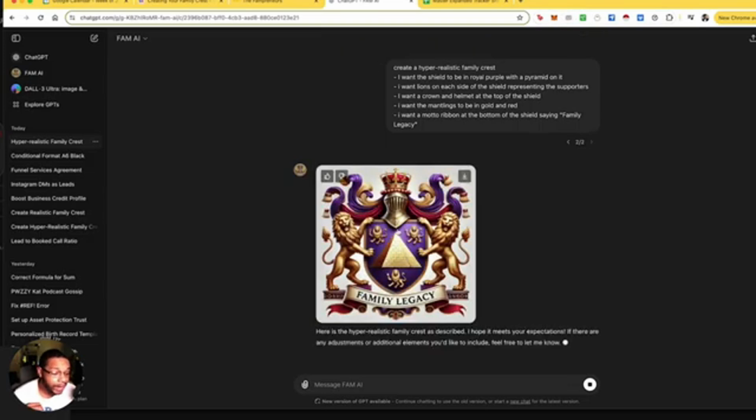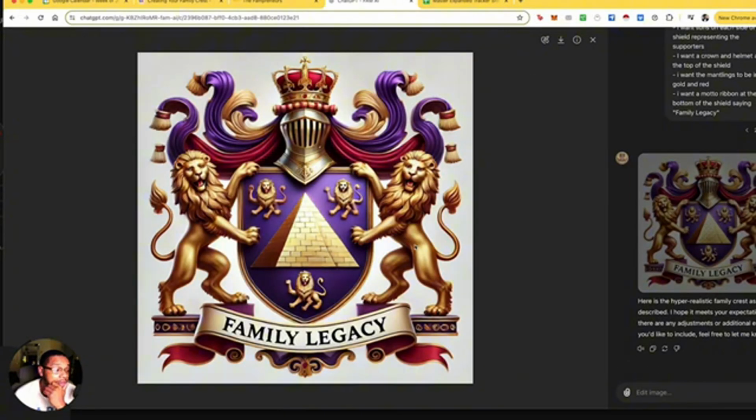Look how crazy nice that looks. Look how crazy nice that looks, y'all. I literally told it what to do, and it gave me exactly what I wanted. I have lions on each side. It even added lines on the actual shield itself, which I didn't ask for, but doesn't matter. You have the pyramid in the center, family legacy ribbon. We have the helmet and the crown at the top with the mantlings flying all over the place. This looks dope, right? It looks really dope.